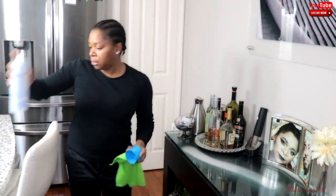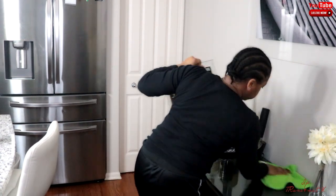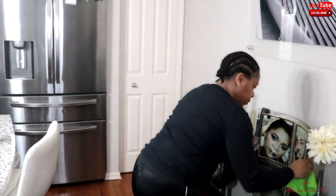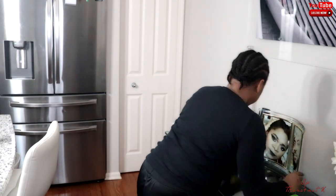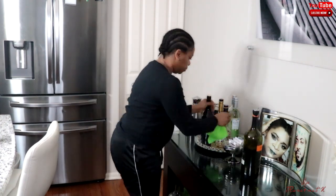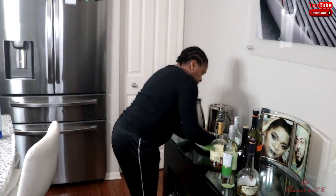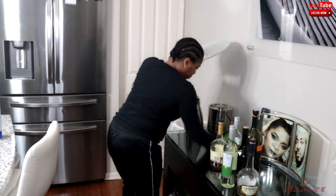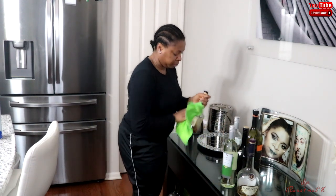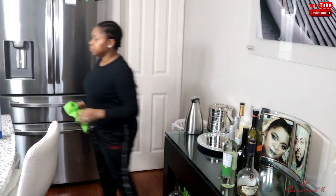So at this point, I'm using the Spray Away glass cleaner. This is the best glass cleaner you can find at the market to clean any surface that is glassy or something. It leaves no streaks and it leaves the glass looking very beautiful. So if you're looking for something to clean your glass to make it look as shiny as much as possible with no streaks, then this is the best product you can use. So it is a spray wet glass cleaner. It has no ammonia in it, so you don't have to worry about any chemicals.